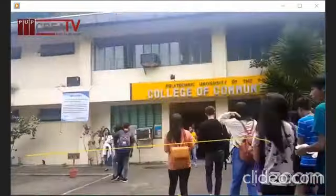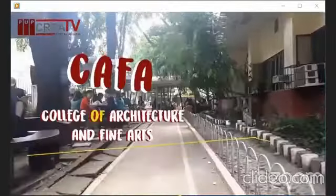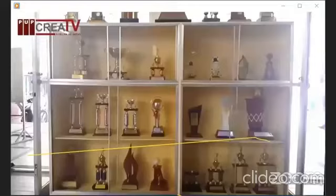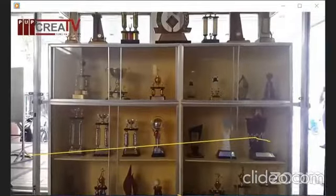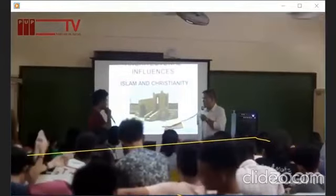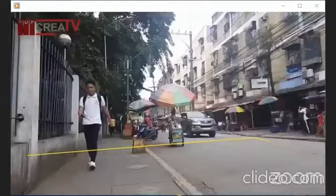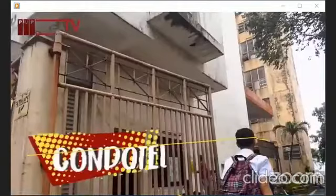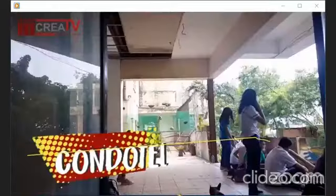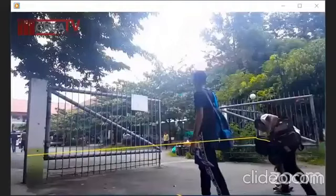Next stop from COC ay ang SEA, College of Engineering and Architecture. Ang building na ito ay binubuo ng dalawang colleges, ang CAFA, College of Architecture and Fine Arts, at CE, College of Engineering. Dito nagmumula ang mga magagaling nating mga schoolmates na talaga nga namang pambato pagdating sa mga licensure exams. Konting kembot lang from SEA ay mapapadpad na kayo sa Condotel. Dito naman nalalagi ang ilan sa ating mga PUPian senior high school students.